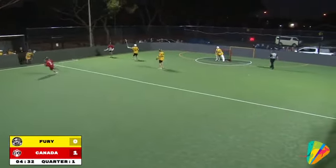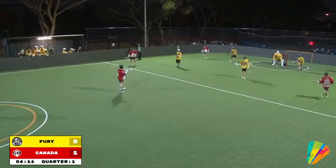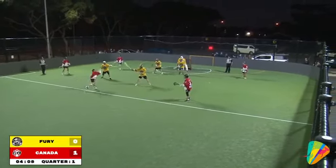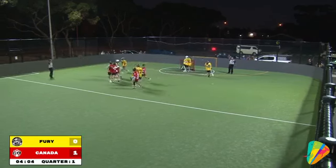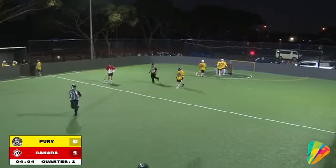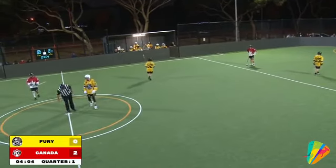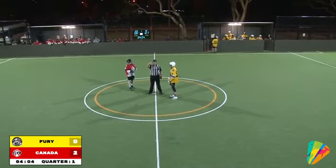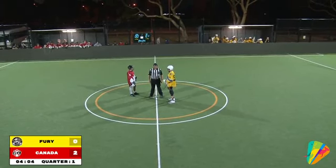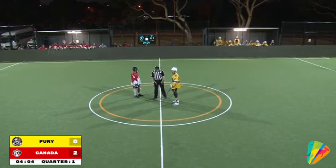So Canada in transition. Settle things down, under a minute on the penalty now. Shot. There we go. Troy. Troy scores Canada's second. So 2-0 the lead now.